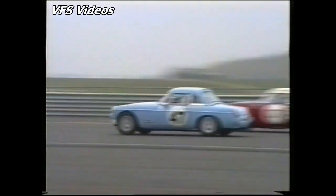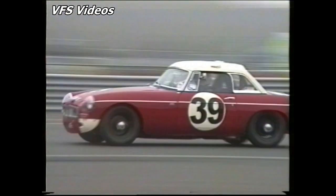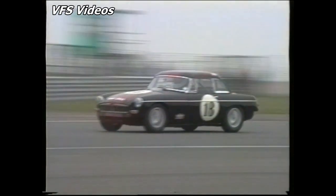Number 47 going through there. That's the MGB Roadster of Jim Lowry. Barry Siddery Smith again. Barry was 9th fastest overall in this practice session. Number 7, that's Peter Radcliffe in his MGC GTS. Number 18 is Paul Freeman in the MGB Roadster running in Class B.